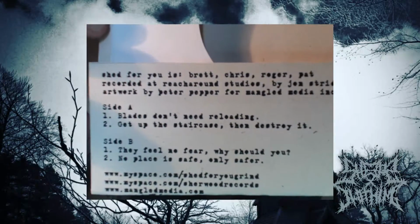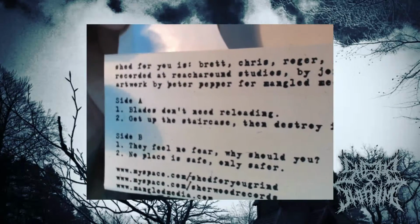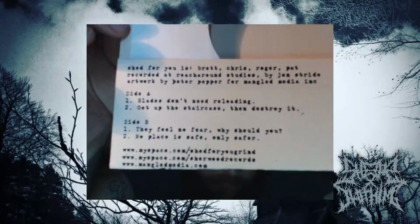Here's the back. You have your information, track listings, and links here at the bottom. And man, it is dark in here. I'm filming this kind of later in the day. Sorry guys, I'm going to try to get this squared away for you. Let's see if this is a little better.